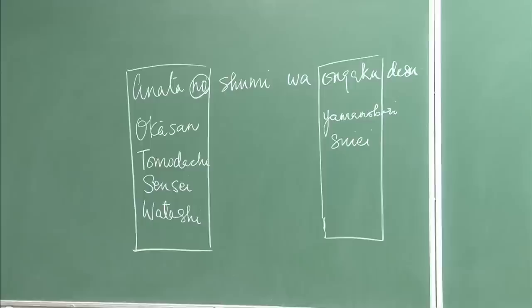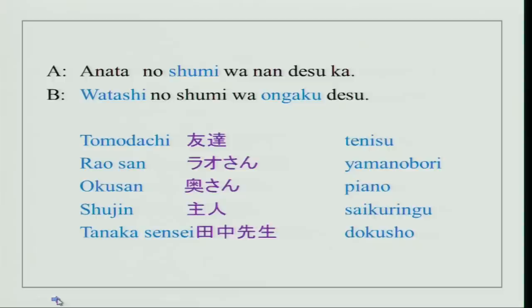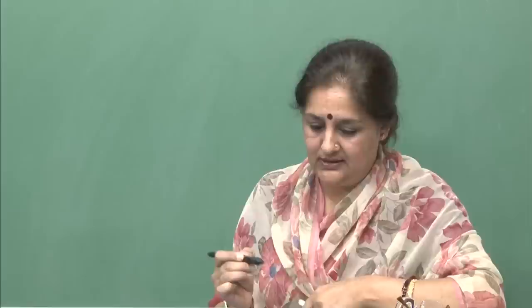You can see over here, anata no shumi wa nan desu ka? Watashi no shumi wa ongaku desu. Same sentence, but over here watashi can be replaced with tomodachi, okasan, shujin and Tanaka sensei or anybody else you want to talk about. Is that all right? Let's go on to doing the vocabulary for shumi.